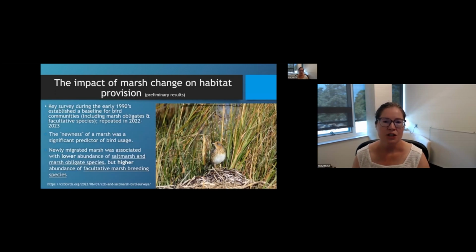Other things that can change is habitat provision. So this is some preliminary results from a study looking at marsh bird use of new marsh. New marsh was associated with lower abundances of certain species of salt marsh and marsh obligate species, but higher abundance of facultative marsh breeding species. So again, the birds are using it, but they're using it slightly differently.